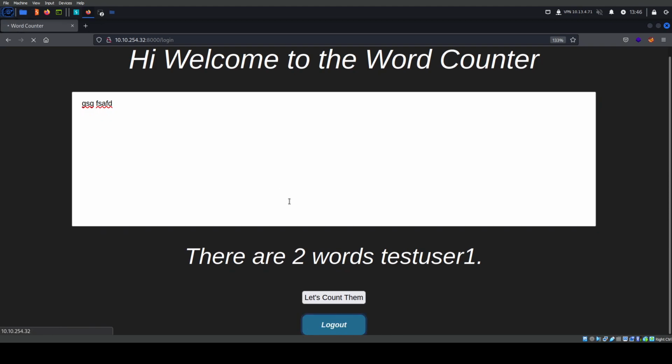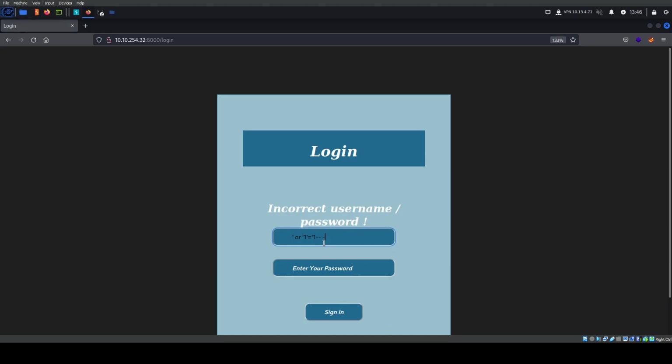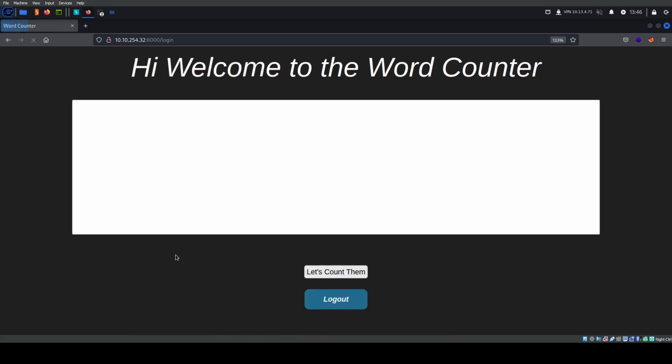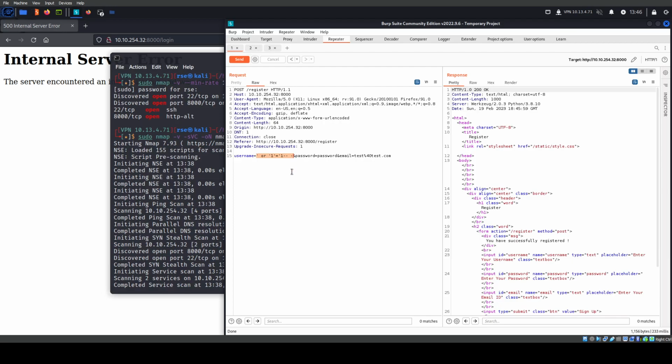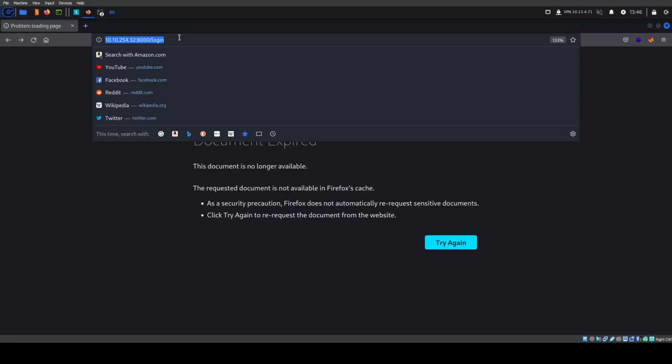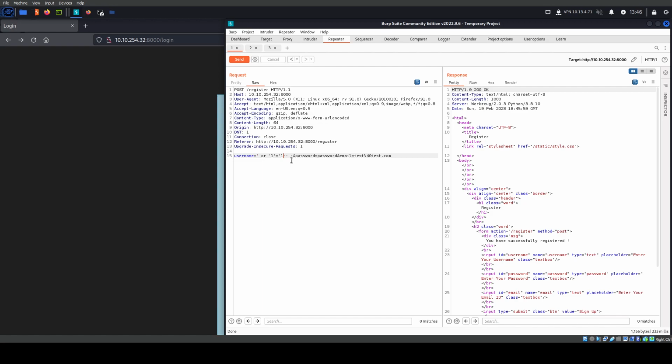And let's log out. There we go. Password. I don't think the password matters. Actually, maybe it does. Let's try it. Nah, it does matter. Password. So we count them. Oh, it errors out. So let's see. All right. Well, we definitely know we have an SQL injection based on the query I did before, right? And I probably just messed something up with the quotations. Or 1 equals 1, and okay.